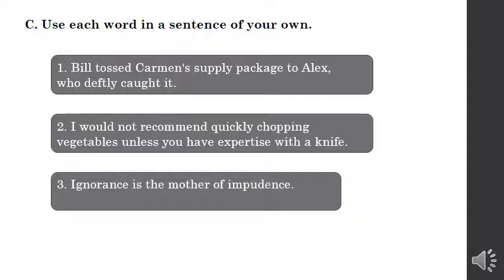Ignorance is the mother of impudence. So impudence means, as we said, rude or bold-faced behavior. So ignorance is the mother of impudence. When you ignore someone, it means you are causing him to show you this rude and bold treatment.